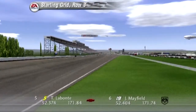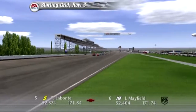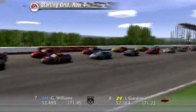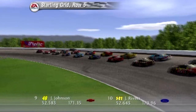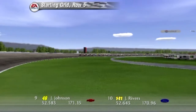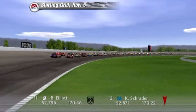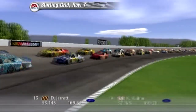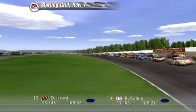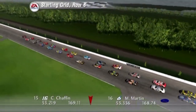In row 3 are the Kellogg Chevrolet and the Dodge dealers UAW Dodge. In row 4 are the 199 car and the DuPont Chevrolet. Rounding out the top 10 starting spots are the Lowe's Chevrolet and the 141 car. The 6th row has the Dodge dealers UAW Dodge and the M&M's Pontiac. In row 7 are the UPS Ford and the 98 car. Starting the race from row 8 are the 16 car and the Mark Martin Ford.